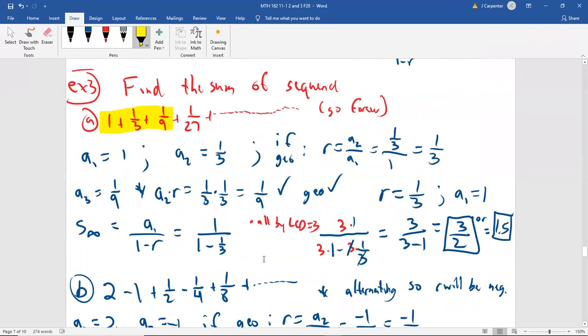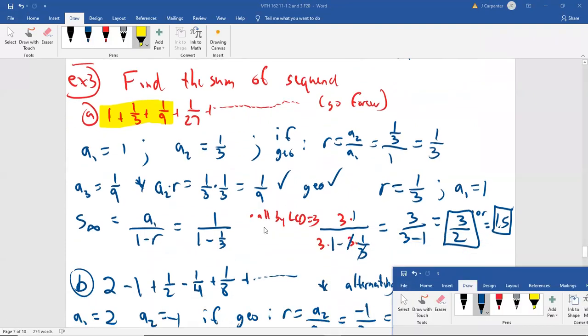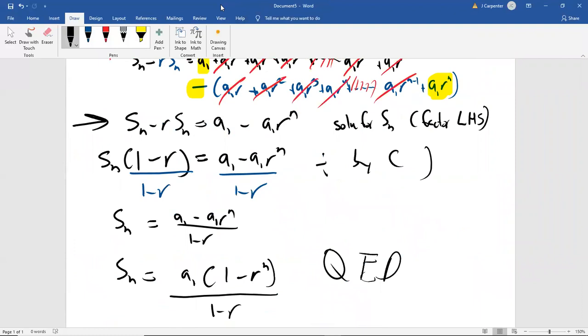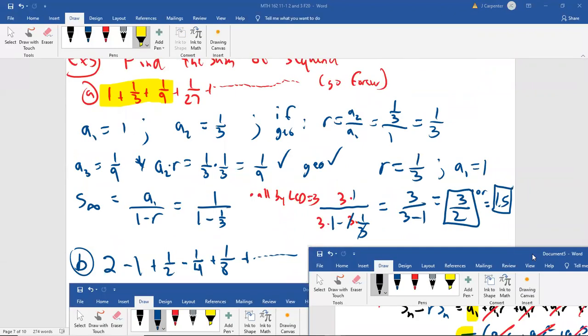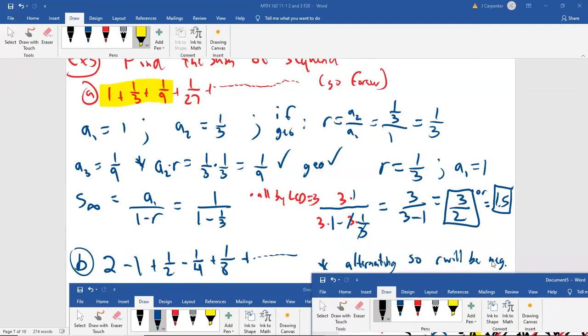All right. Last problem of the section, last problem of the chapter, B. Two minus 1 plus a half minus a fourth plus an eighth plus yada, yada, yada. So that would be minus 1/16 plus 1/32 minus 1/64 plus 1/128. Each of these numbers just keeps halving, but they also change sign, whereas in A, they kept decreasing by a third each time. So B, not only are the values getting smaller in absolute value, but they're also alternating. And if they're alternating, that means that the R is negative because you're multiplying by -1/2 each time, spoiler alert.